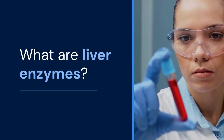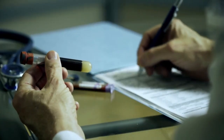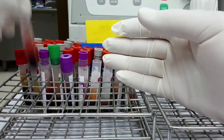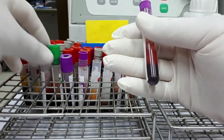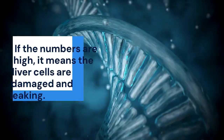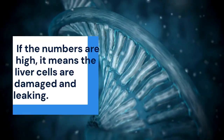So let's just start with the basics. What are liver enzymes? When a blood test mentions ALT and AST, what are we actually talking about? Think of them as essential proteins. They're like little workers inside your liver cells doing all these important jobs. The blood test measures how many of these workers have escaped. If the numbers are high, it means the liver cells are damaged and leaking. That's the signal. And the NHS guidance is pretty clear that high numbers mean you need to pay attention.